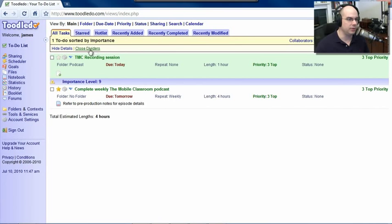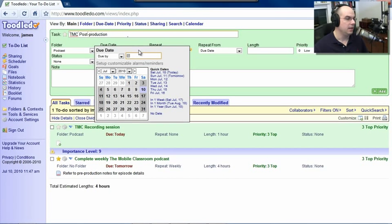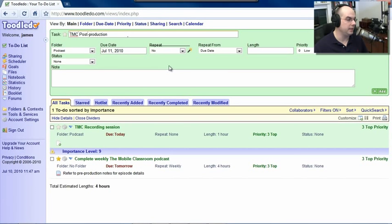And let's also create another one for post-production. Let's add this, and this is the Mobile Classroom post-production, our video editing and the things that we need to do. That's in our podcast folder. That one needs to be done by the 11th. Ideally, I like to have it done the night before, though. So maybe we'll make it the 10th so I can have it render overnight. This usually only takes about 30 to 45 minutes, depending on how long the podcast is. And that, again, we'll say has a high priority.